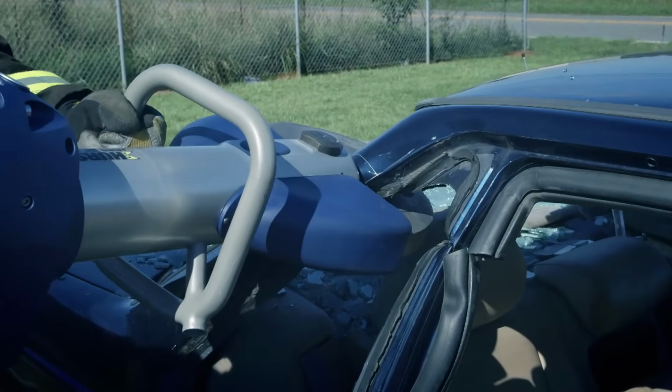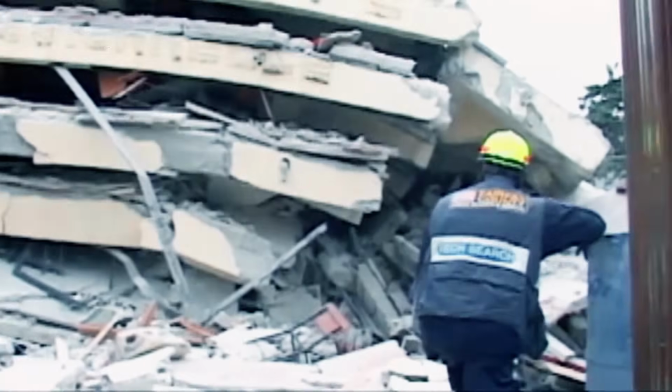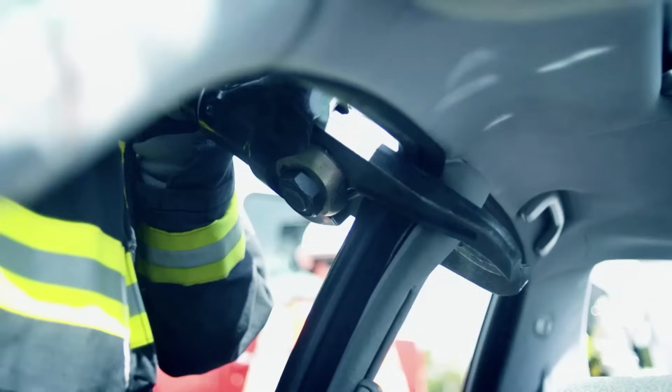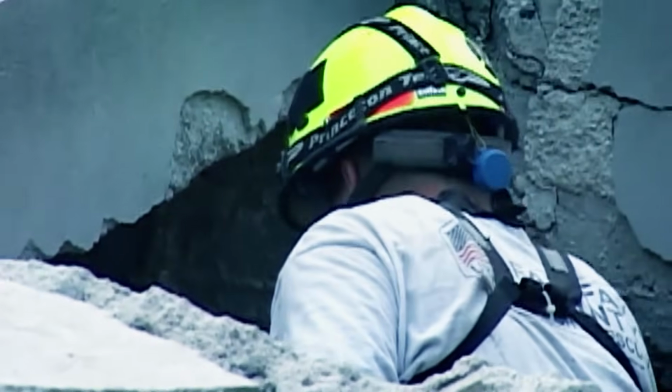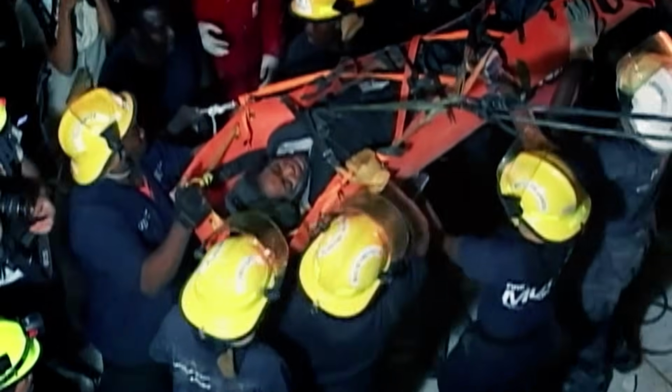The Jaws of Life's next assignment could be a car crash or rock slide, a smoke-filled Humvee, or a building toppled by enemy mortar fire. And it may have to cut through twisted metal or concrete walls. But the goal is always the same: get rescuers in and victims out alive.